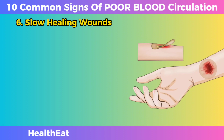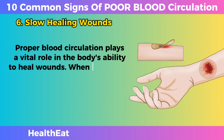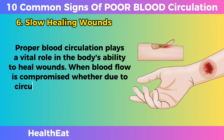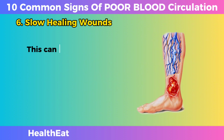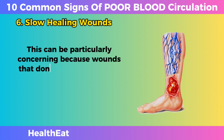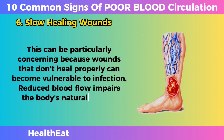Slow healing wounds. Proper blood circulation plays a vital role in the body's ability to heal wounds. When blood flow is compromised, whether due to circulatory conditions or other factors, it can lead to delayed wound healing. This can be particularly concerning because wounds that don't heal properly can become vulnerable to infection. Reduced blood flow impairs the body's natural healing processes.